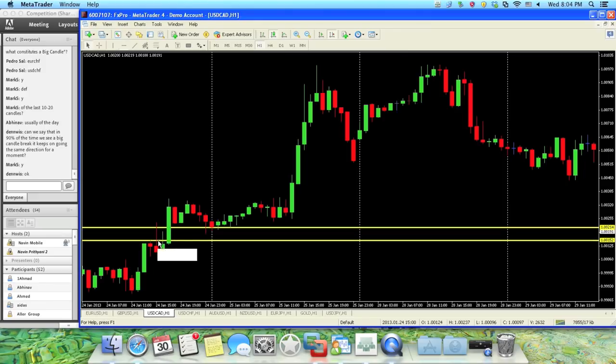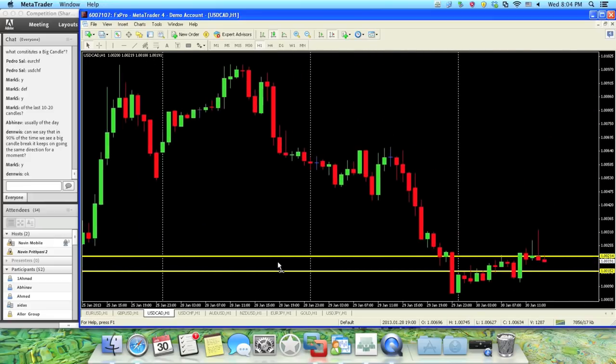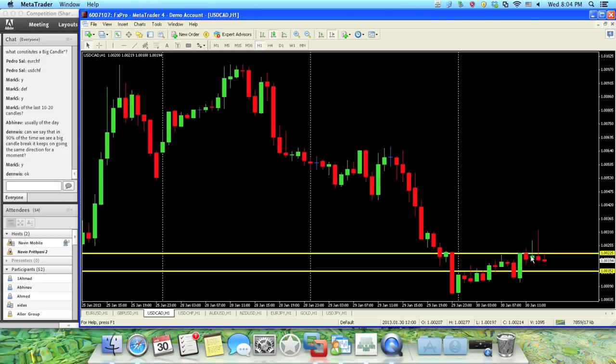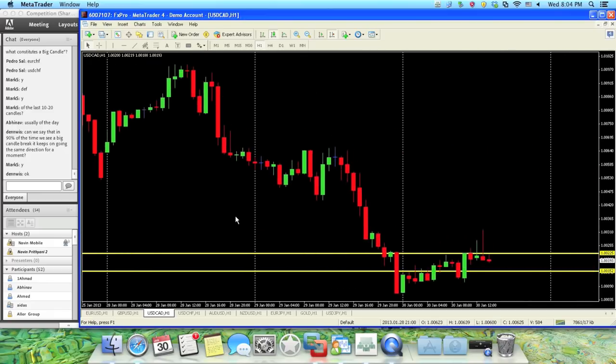Till here. Let's say somewhere around here. This little zone. Okay. Big candle breaks. Again, big candle breaks here. And then we have this now zone. Okay. It's almost like the market, if we refine it a little bit, could not go beyond this. Right? Does everyone see what I'm saying?